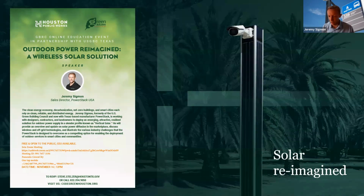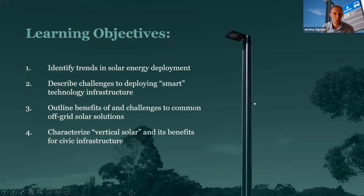So before we get into all that, I wanted to take a chance to orient you a little bit to today. We'll start broad, looking at some of the larger trends in solar energy deployment globally and here in the United States to get some situational awareness.